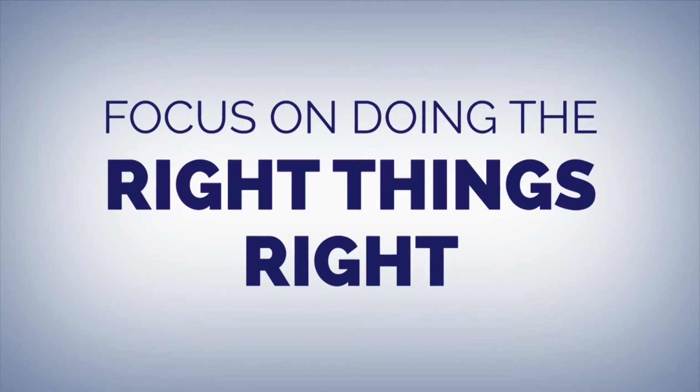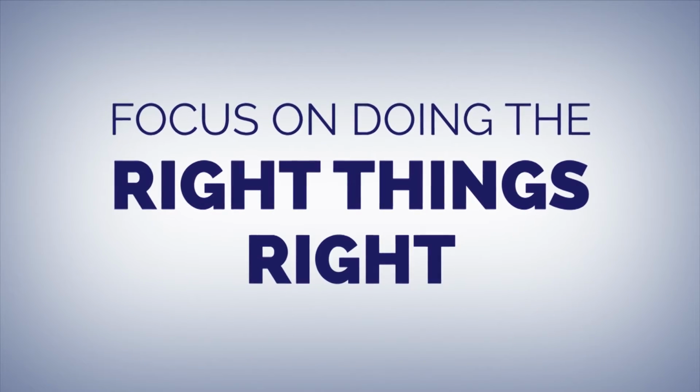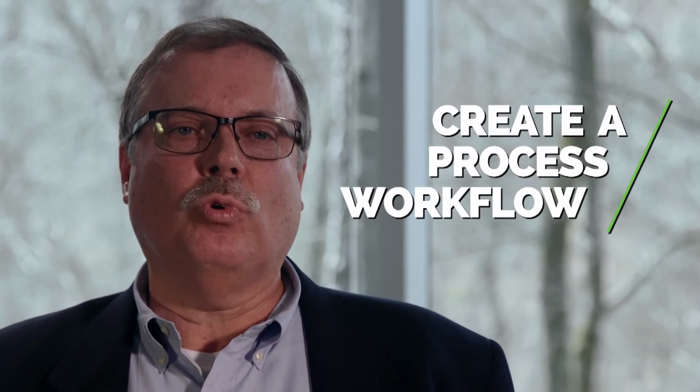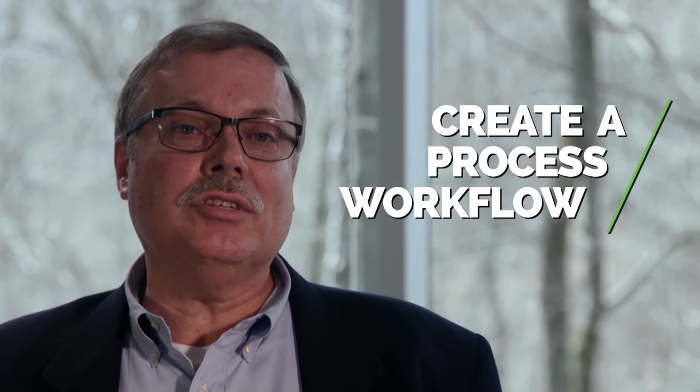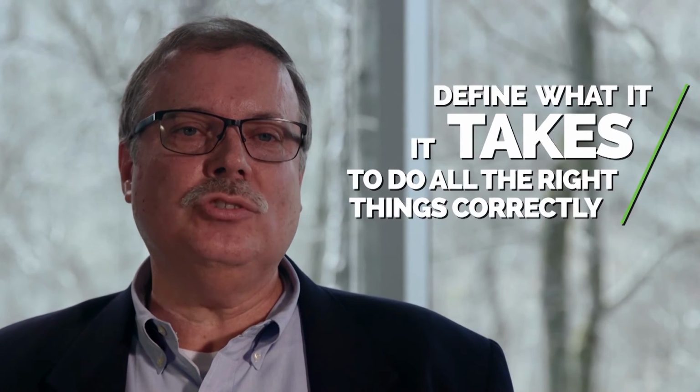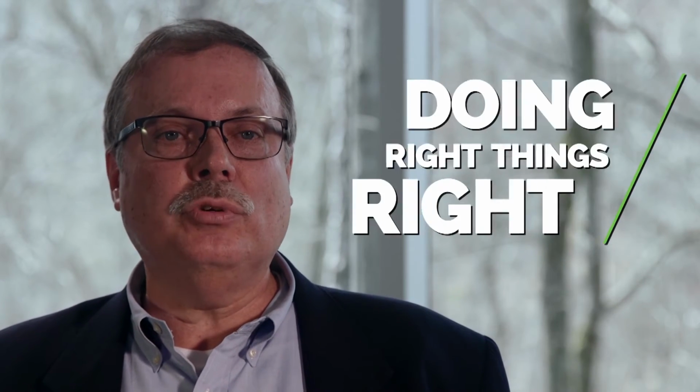A custom QA solution needs to be defined that will provide a predictable level of quality if it's required by the business. That level of quality is likely to fall somewhere in the middle of the extremes I've outlined. What you need to do is focus on doing the right things right. Create a process workflow that strings together all of the right things that need to be accomplished in order to get software out the door successfully. Then, define what it takes to do all the right things correctly, or doing right things right. These two steps are the building blocks for creating a repeatable process.